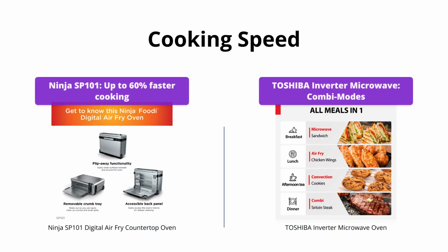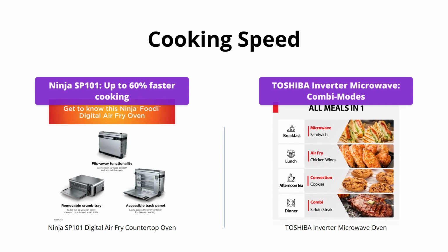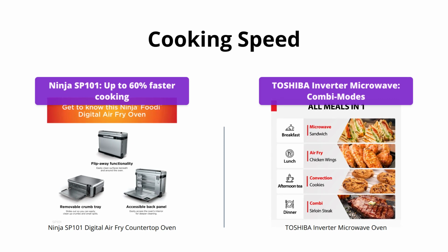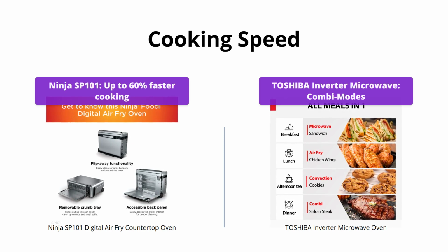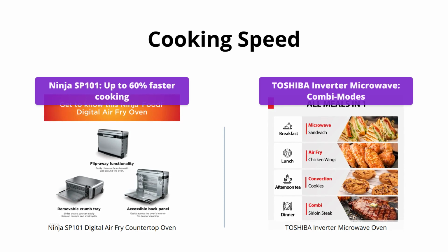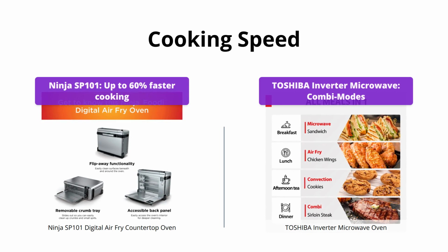The Ninja SP101 claims to cook up to 60% faster than traditional ovens on air roast, with full meals ready in as little as 20 minutes. Conversely, the Toshiba Inverter Microwave Oven has combi modes that speed up cooking with a combination of microwave, convection, and grill functions, while delivering perfect dishes with crispy browned outsides and tender texture insides. In this category, the Toshiba Inverter Microwave Oven takes it again for its combi modes.